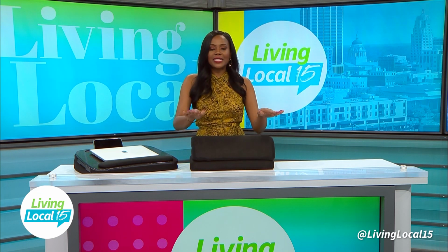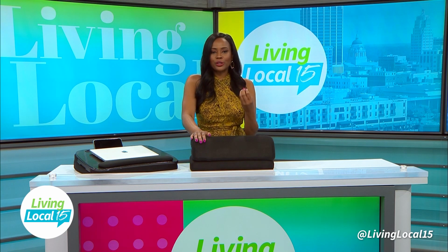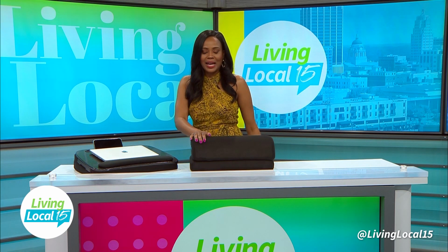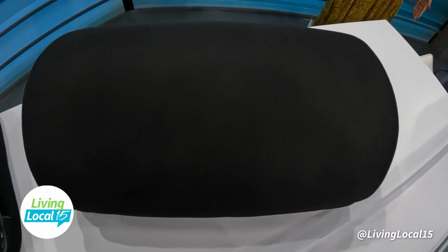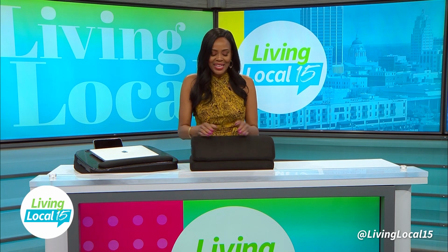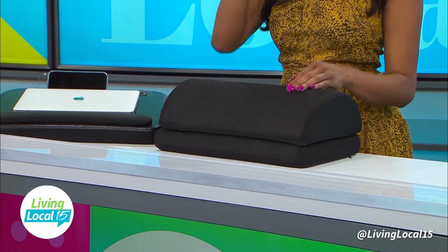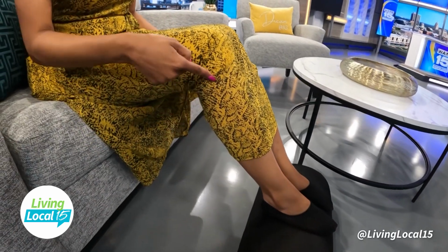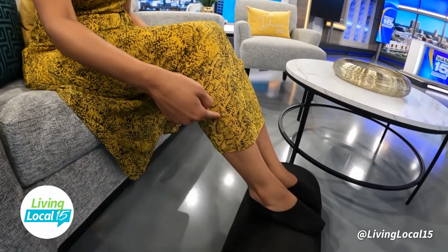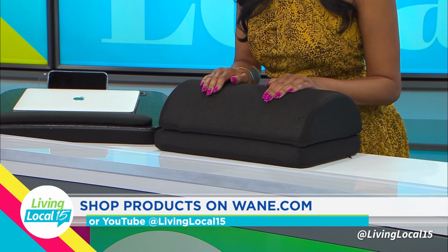Okay, you know when you're sitting at the desk and it can be a little straining on your leg, okay, on the back of your thigh, on your hamstring area, it can get very tense, especially if you're sitting in a work desk chair. When you put this on the floor and you put your feet on top, what it does is it places your feet and your legs at a 90 degree angle, which releases any pressure and tension, and it makes for a very relaxing experience.